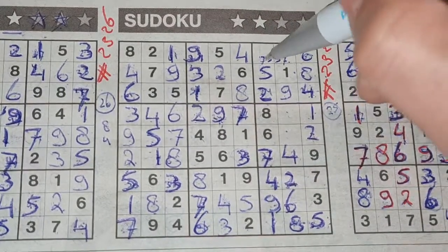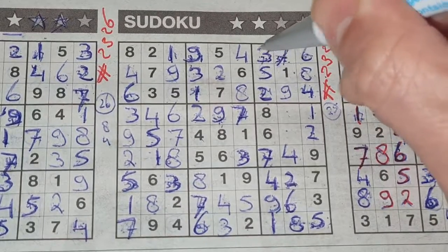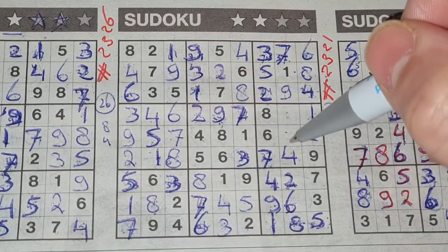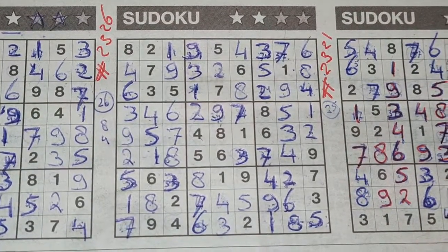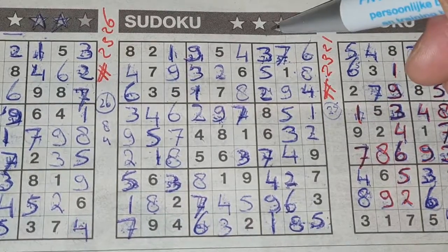Now we have a 7 there. So this can't be 7 anymore. This should be the 7, and this should be a 3. And the final 2 numbers of this big square for the numbers 3 and 5. We have a 5 there, no 5 there. 5 should be here, and 3 goes there. Finish in 14 minutes. Alright, great Sudoku.